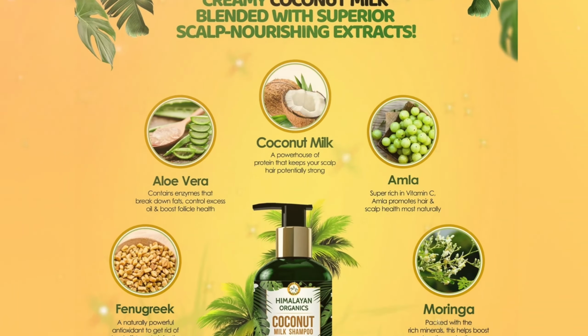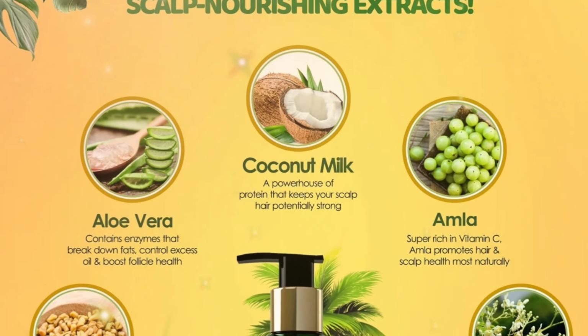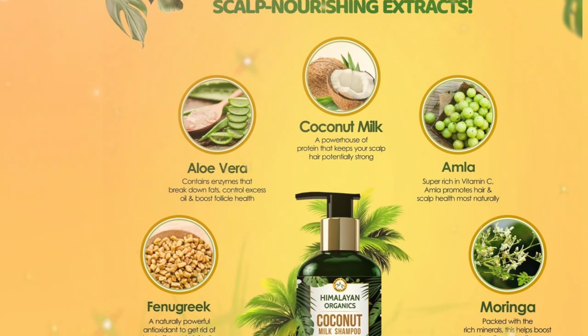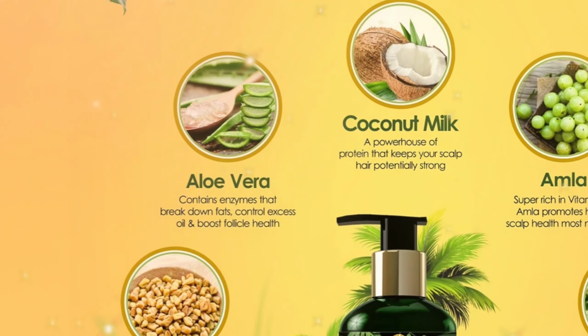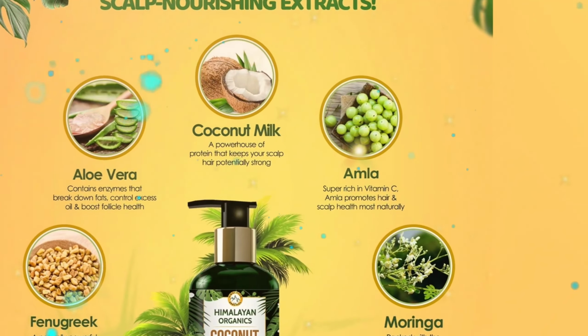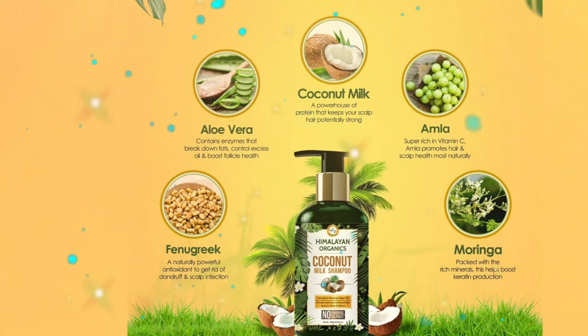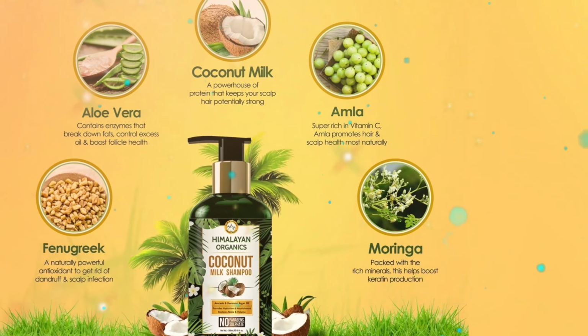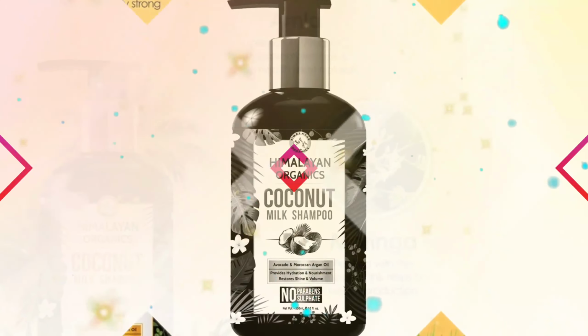Coconut milk, a powerhouse of protein that keeps your scalp hair potentially strong. Aloe vera contains enzymes that break down fats, control excess oil, and boost follicle health. Amla, super rich in vitamin C, promotes hair and scalp health most naturally. Fenugreek, a naturally powerful antioxidant to get rid of dandruff and scalp infection. Moringa, packed with the rich minerals, helps boost keratin production.